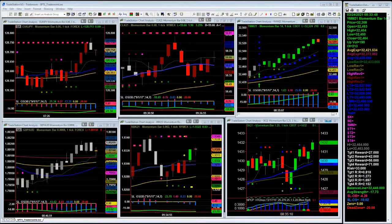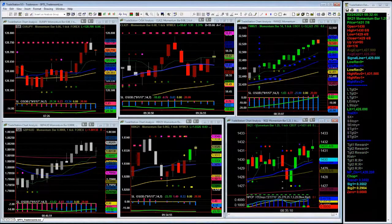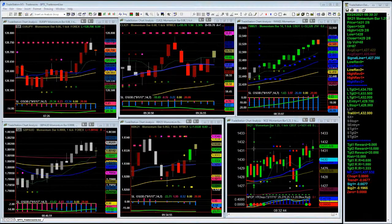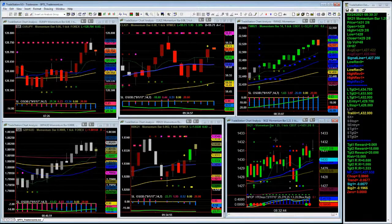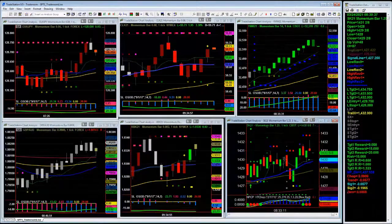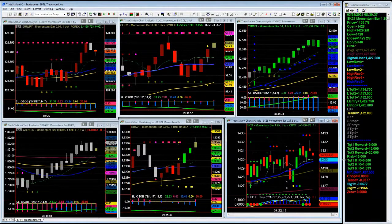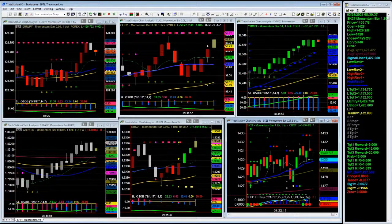And soybeans, look at soybeans making its push and getting to target 1. So soybeans doing its job, the hybrid mode doing its job, preventing it from stopping and reversing to short, keeping it long, and then it makes its push up and hits its first target objective for 9 ticks, which is $112.50, 9 ticks.